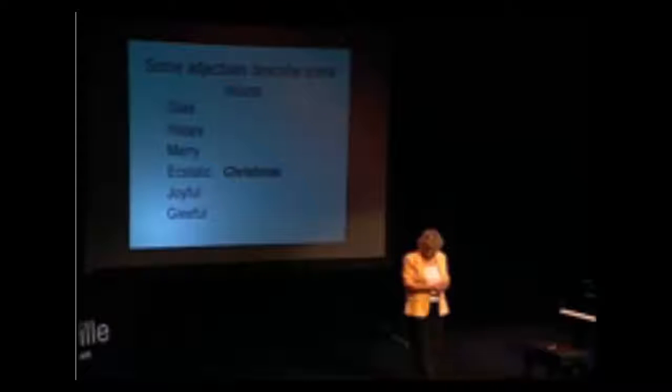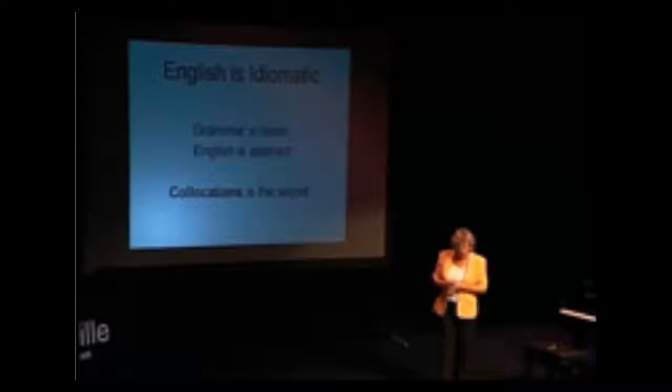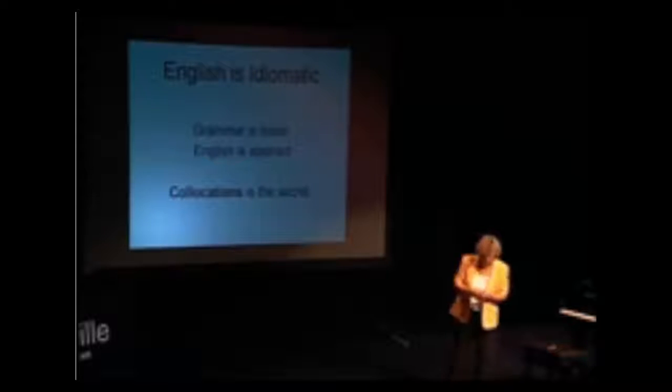There's about, I don't know, half a dozen things maybe that go together naturally with merry. You can have merry men, and eat, drink, and be merry, and merry-go-round, the merry widow. That's it. Merry's an adjective. Wall's a noun. There's no merry wall. Grammatically, it's correct. There's no merry floor. So 1.5 billion people can't understand us because we use so many expressions and they don't use any at all. Grammar is linear, English is abstract, it's an idiomatic language. Collocations is the secret to native speaking.